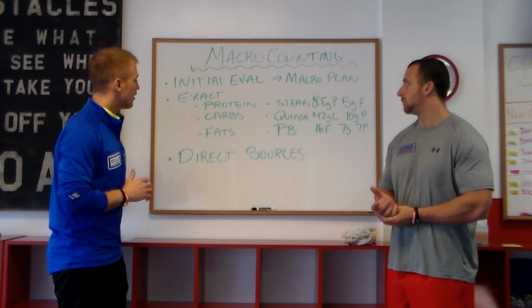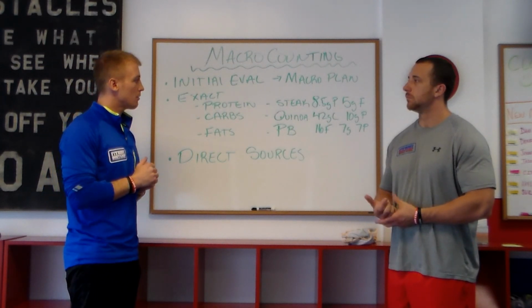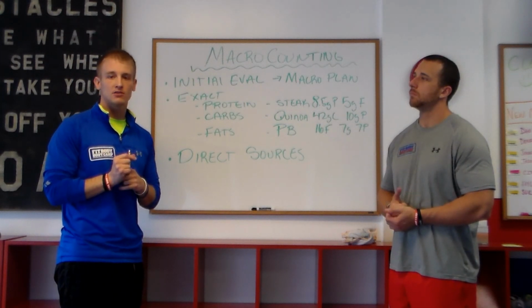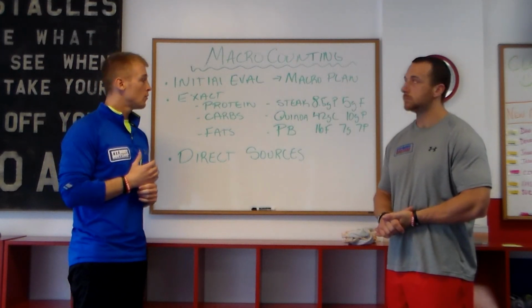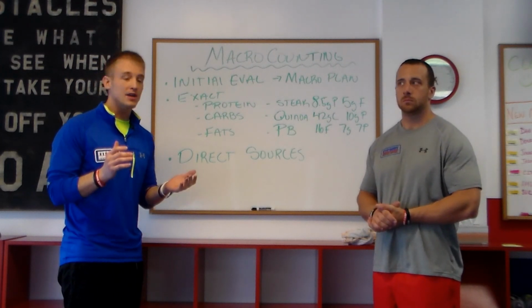So as long as you're sticking with lean meats, all you need to do is count the protein. Now for carbohydrates, a great example is quinoa. Quinoa is a great carbohydrate source. 1 cup of quinoa has 42 grams of carbohydrates. It also has 10 grams of protein. But since we're only counting direct sources, we do not have to count the protein inside the quinoa. We just count the carbohydrates.